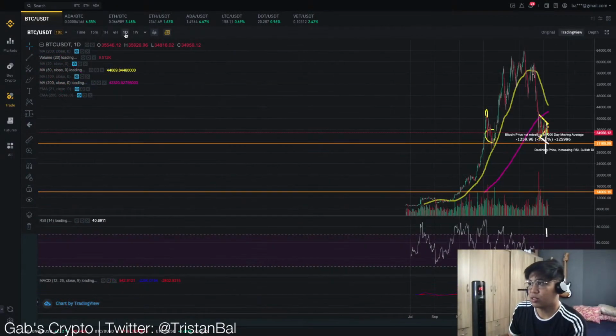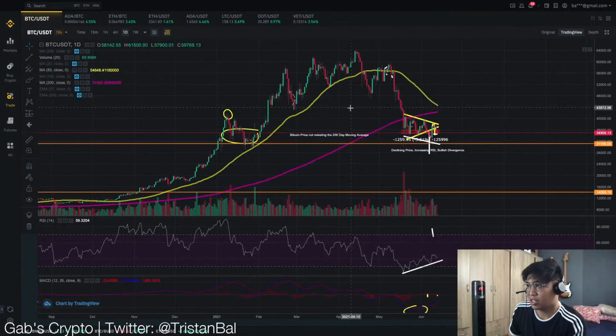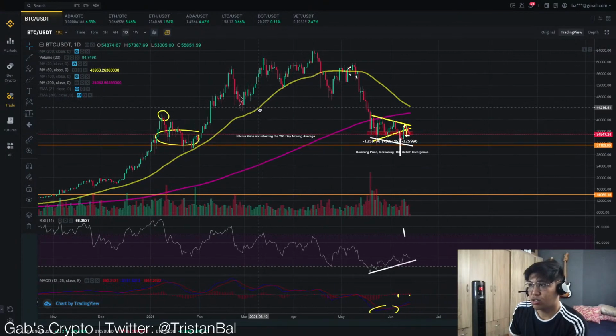Kasi kung titingnan mo, dependent si Bitcoin sa moving average din. Moving average is the average price for the specific time frame. So, kailangan yung intindihin din na ito yung possible movement natin kasi dyan tayo more likely nag-get ng rebound or support or resistance. In this case, nagkaroon ng resistance and support. So, kailangan yung i-follow out itong moving average din.